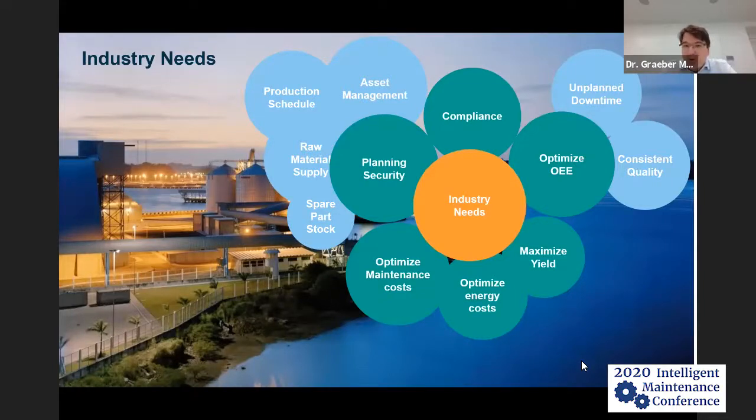So starting from the overall asset management to the production schedule, that also links to securing the raw material supply, and also including spare part stock that customers have, or let's say typically the industry needs here. And you already see, this sort of looks like we need a holistic solution. So the industry is not so much keen on individual point solutions. And this will also be a theme that you will see more in my presentation.